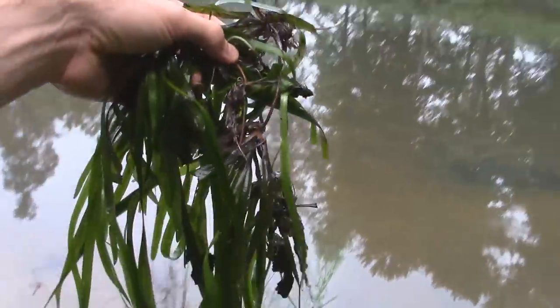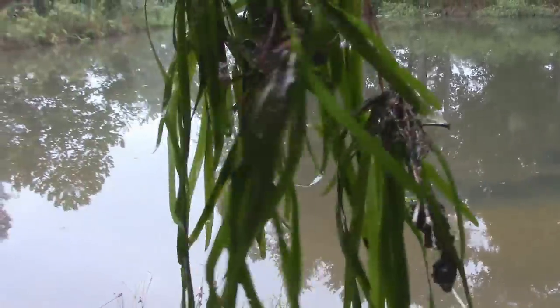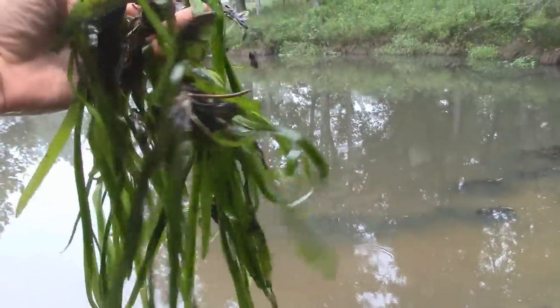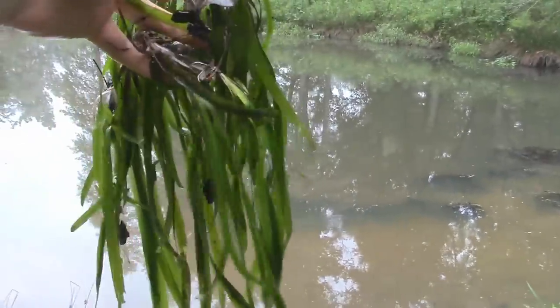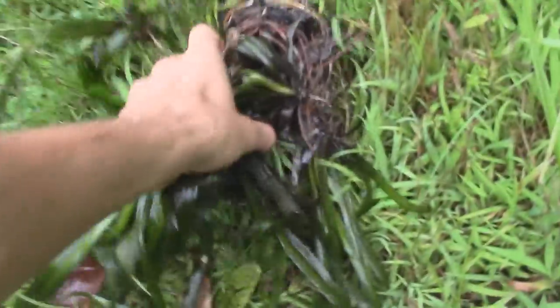So I've got all of this nice new growth. I'm going to say it tripled, probably quadrupled. Again, 2 months time. Look at that heavy growth. Obviously, it's growing in dirt, growing in mud. Shocker, it's growing really well in mud and full sunlight.